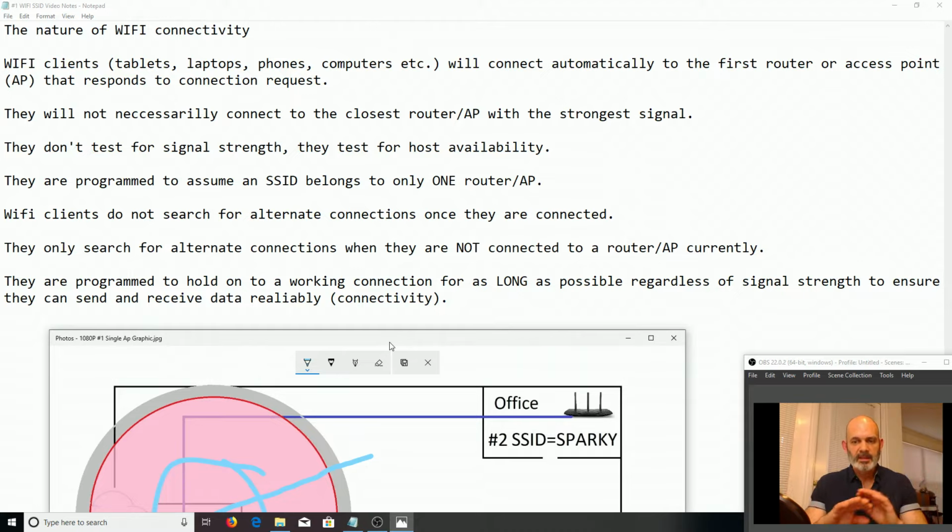Connectivity in networking is everything. You want a reliable network. It's nice to have a fast network, but you want a reliable one. You'll take a slow reliable one over a fast unreliable one. And you know that with phones, right?